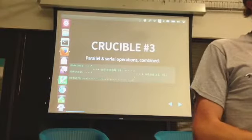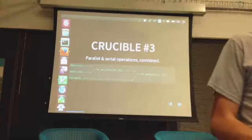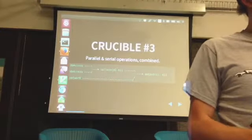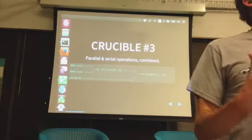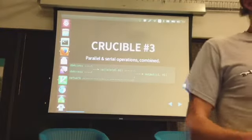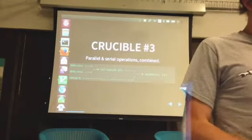And now the third crucible, which is the one I showed you earlier. This one is really evil. I designed this to represent the most convoluted logic that you're likely to run into when you build something based on asynchronous APIs.